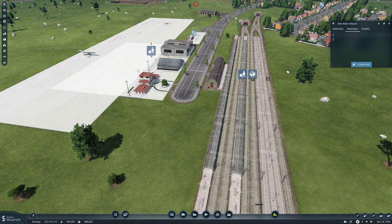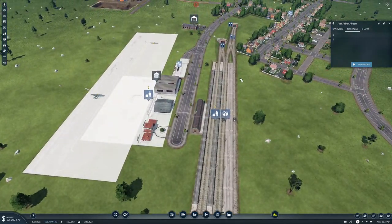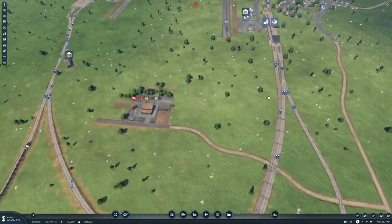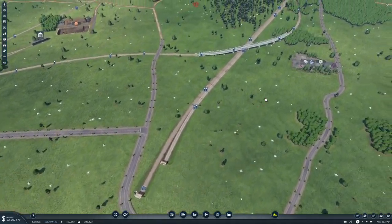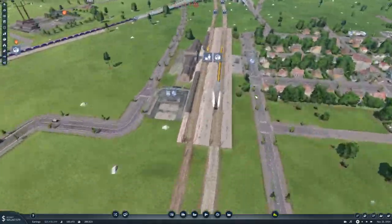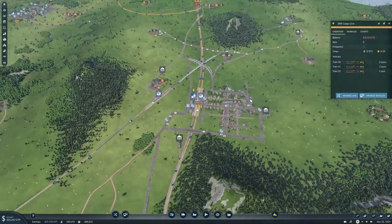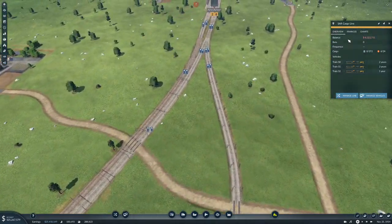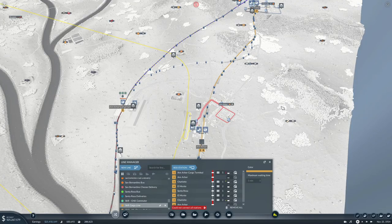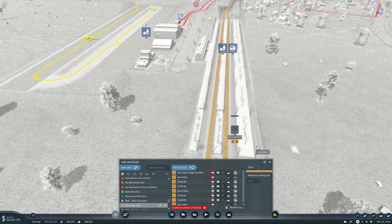For the cargo, why don't we have anything going into the cargo? I thought we set up a line to do that, didn't we? You're a passenger. Yeah. Our cargo line. Could not connect all stations, yeah.